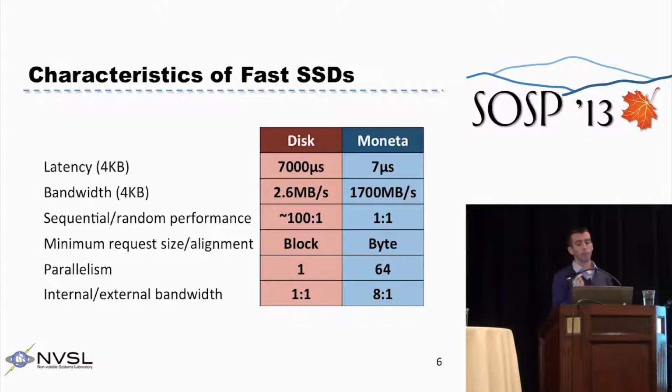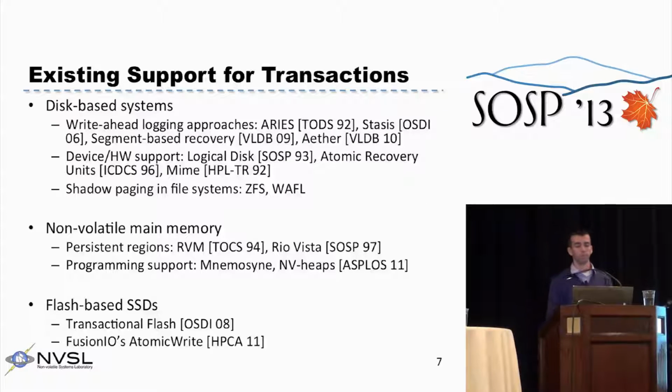In Moneta, we now have a lot of parallelism. So we have many memory controllers, and we can have many outstanding requests at a time, so we can do lots of concurrent I/O. And then finally, these devices are going to be interesting because they're typically going to have a bandwidth mismatch. There's going to be more bandwidth across the memory controllers internally than there'll be between the host and the device. So that's really an opportunity to actually offload work into the storage array to better take advantage of that bandwidth.